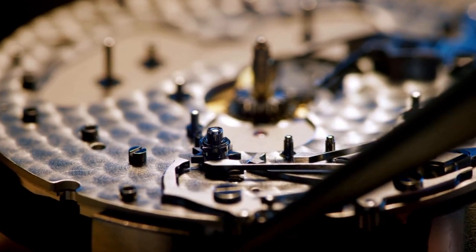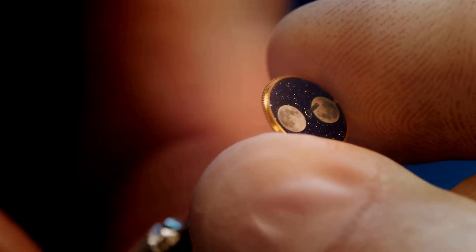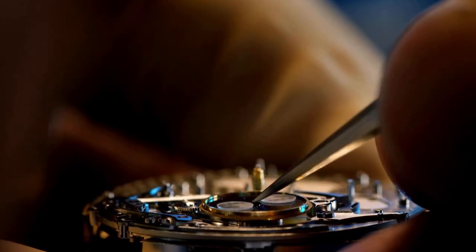Slate gray with black counters and a grande tapisserie pattern, the dial contrasts the piece's all-black design with a photorealistic representation of the moon.